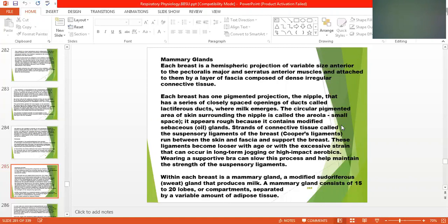The circular pigmented area of the skin surrounding the nipple is called the areola. It appears rough because it contains modified sebaceous glands.